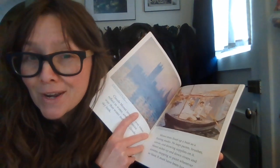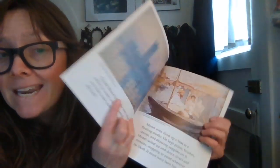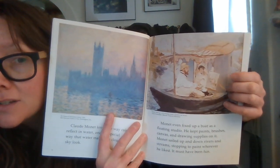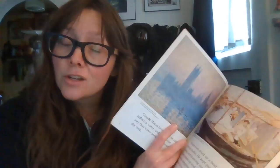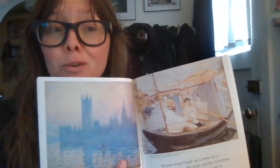So Monet is this artist. Manet is another French artist. Again, you see artists who know each other making images of each other. And this looks really fun. Oh boy, if I had my own art boat, that'd be amazing. This is another reason why Mike Venezia is a great author, because he also does these fun illustrations. Let me show you this one.